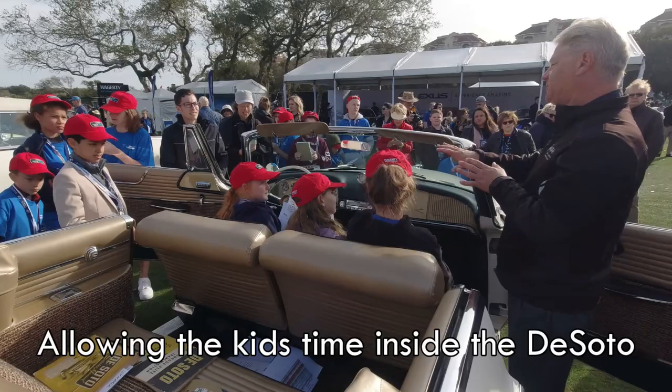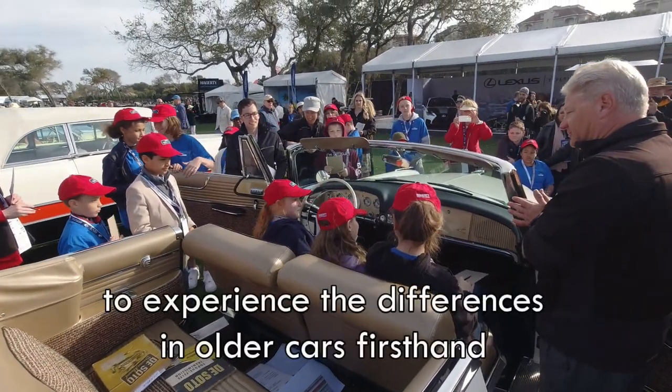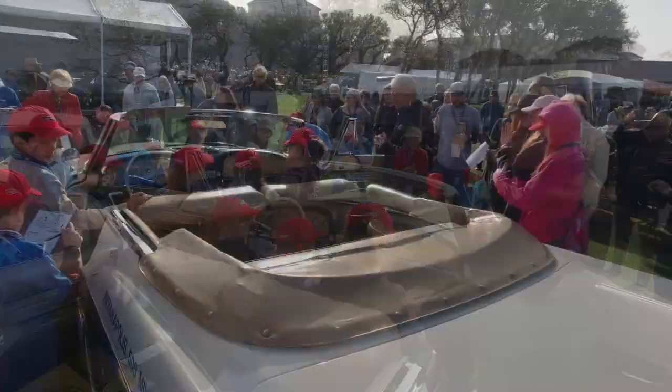This young lady, how this car differs from her mom and dad's car, just from how you turn the headlights on. They don't come on automatically, do they? How many cup holders do we have? No cup holders.